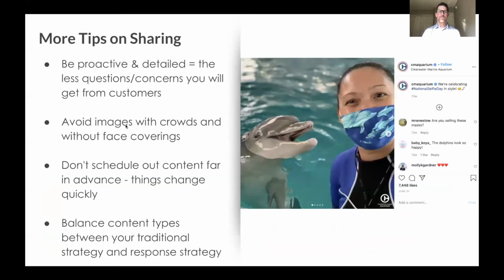Some additional tips here on sharing from your social channels is to first be proactive and detailed. Less questions, concerns you'll get from customers.